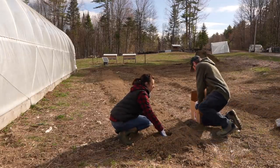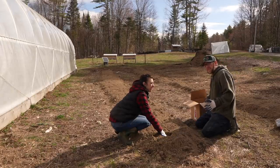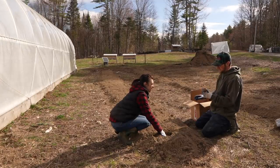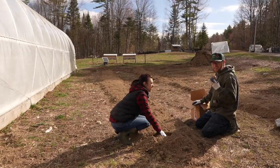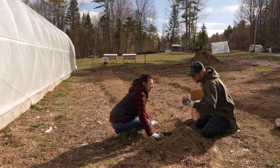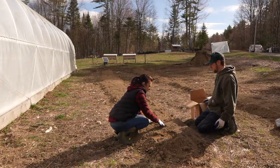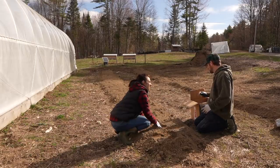Why do you like these ones better? I just think they have a really good flavor. What's your favorite potato to eat? I like Yukon Golds. I think they make a really good mashed potato. I think they taste really good roasted. In the pellet grill, they taste really good as home fries. I find it's very versatile. You know what my favorite is? You like the reds.